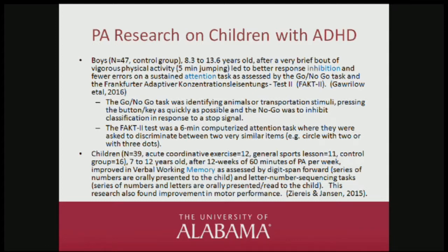Research on children with ADHD. So there were boys, no control group, 8 years old to almost 14 years old, a 5-minute vigorous exercise, and they had better response inhibition. They had fewer errors on the go/no-go task. Another one was general sports lessons and coordinated exercise. There was no control group. Children 7 to 12 years old, 12-week session, 60 minutes of physical activity. They had improved verbal working memory.